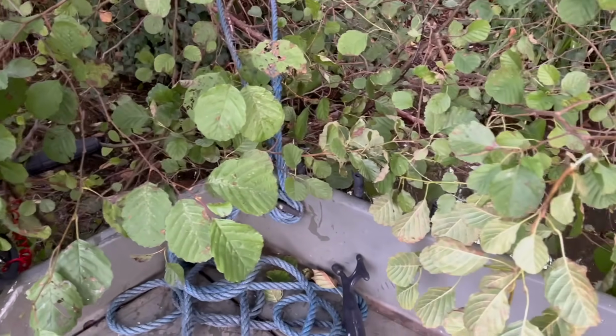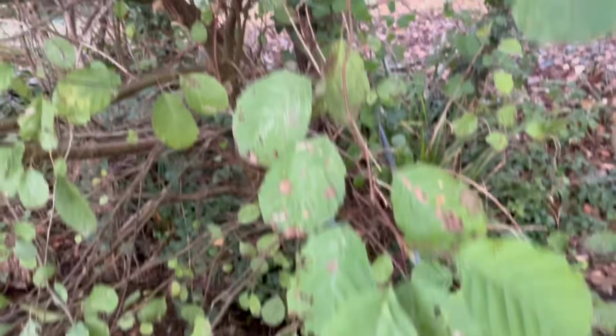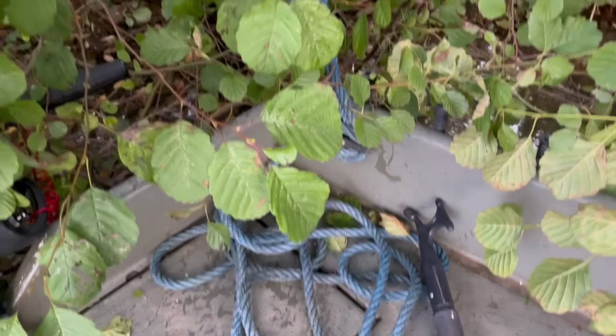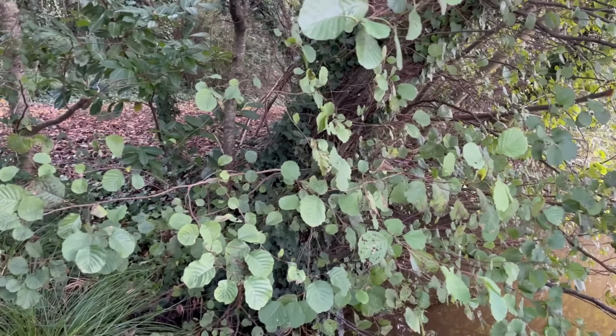Well, that's the back of the boat tied off. As you can see, it's a bit wild here. But I managed to get the rope through that tree. Use the boat hook and it's all right. Just got to tie that front up now to that tree there and all should be well.